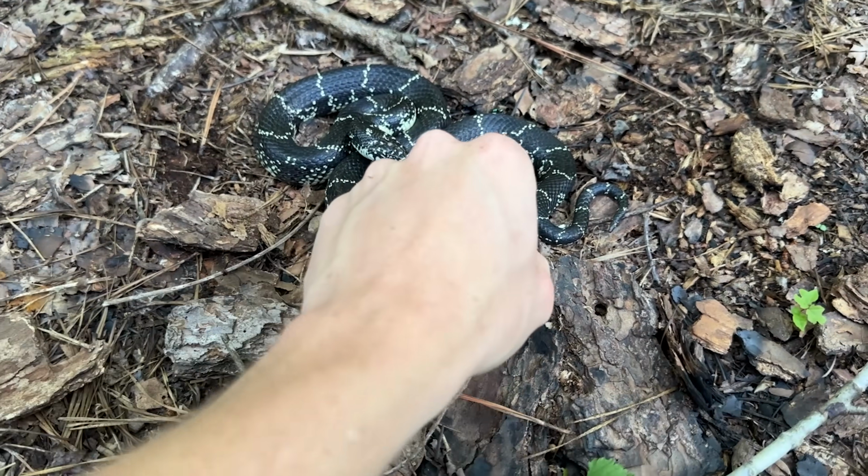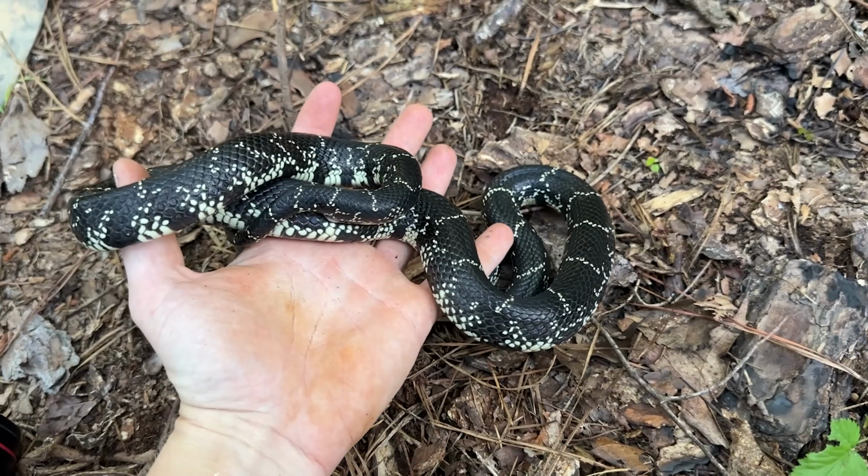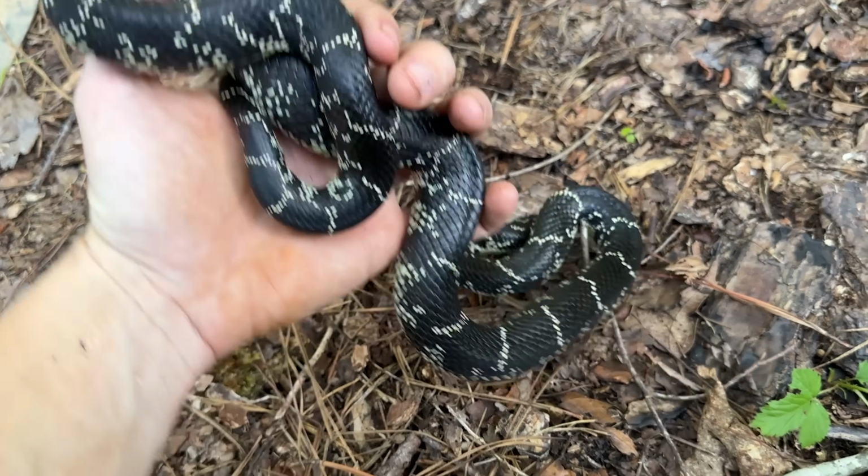All right, now that the snake is attracting flies because of its poopy smell, we will let it go back into its mansion.